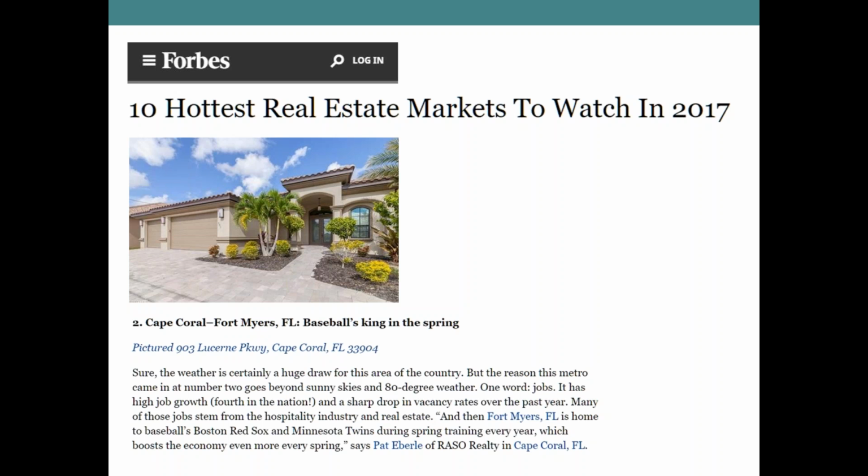And because the rental market is so strong, this city in Florida is still producing a lot of positive cash flow. You can't find that in Orlando or Tampa, Port St. Lucie. A lot of places in Florida you can no longer find cash flow, but this is kind of our diamond in the rough. So Cape Coral was recently named number 2 in the 10 hottest real estate markets for this year.